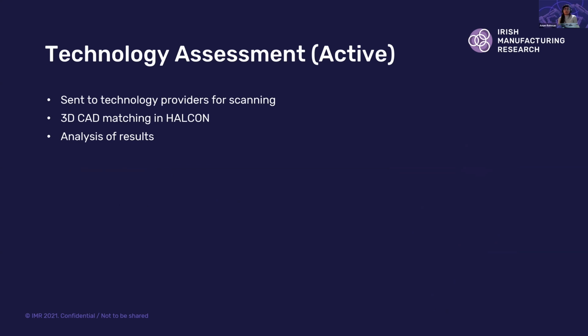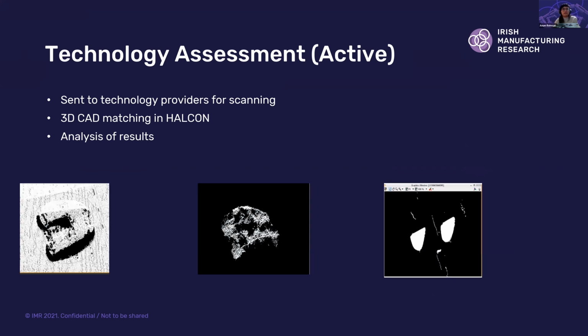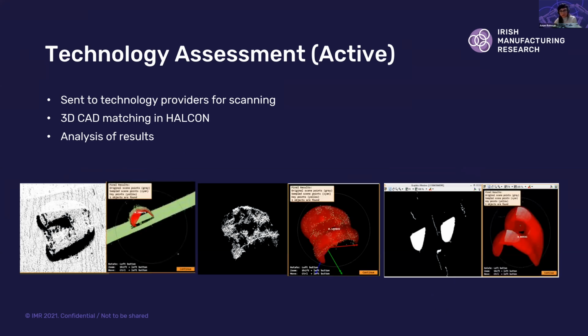We send implants to different tech providers and vendors to capture scan data on the objects. Then we perform 3D CAD matching using Halcon to perform object recognition and pose estimation. After that, the matching scores from the object recognition and pose estimation were analyzed. These are the top 3 down-selected technologies when it comes to scanning highly reflective objects.